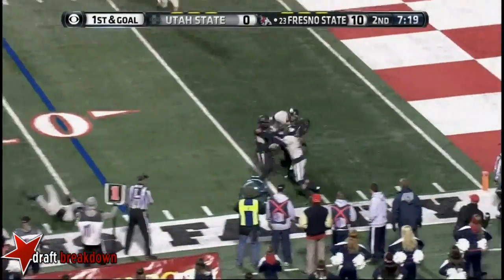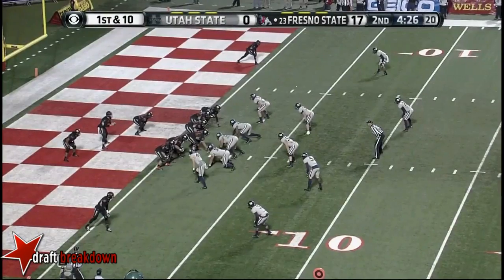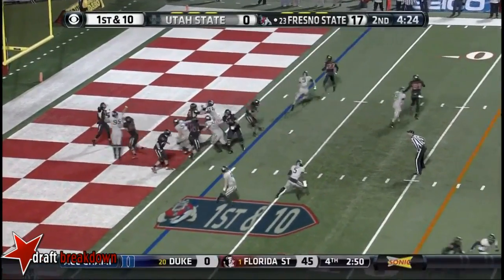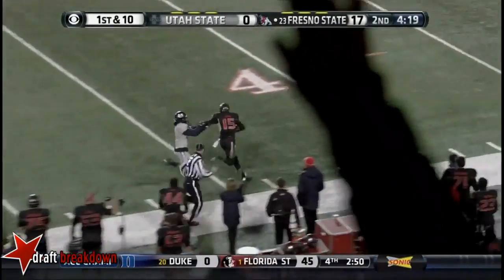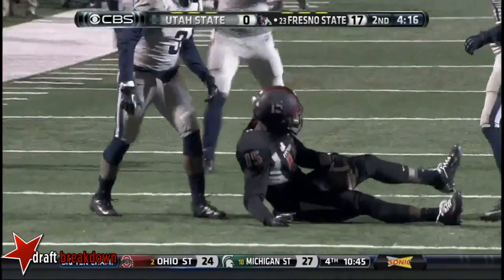Swing it to Burst. Gets by one, gets by another at the pylon. Following the turnover, 1st and 10, 4:26 to go in the first half. Bulldogs have all 3 timeouts. Carr looking for the home run ball to Adams. Great catch. Devontae Adams dragged down at the 30 by Quentin Bird.